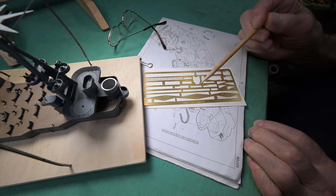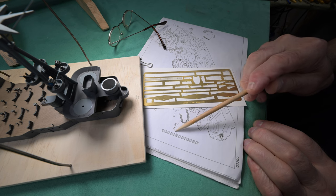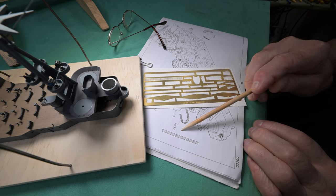Okay, we need photo etch B4. Before what? Well, I guess before the end of the day. Okay.